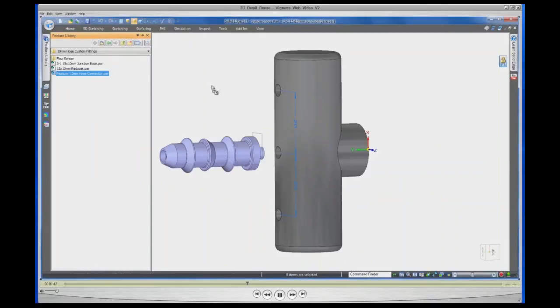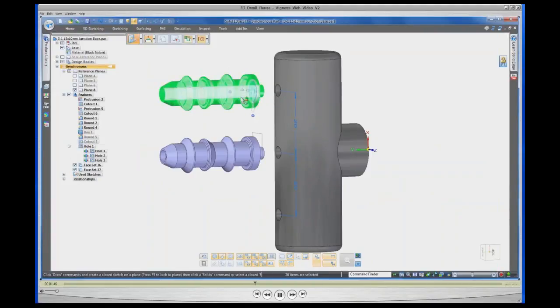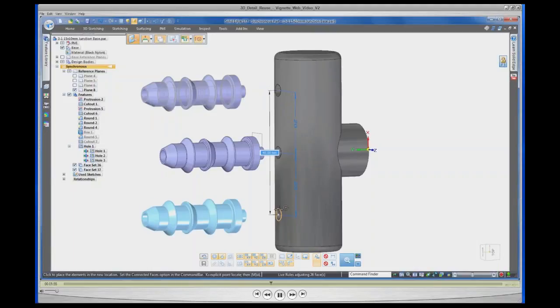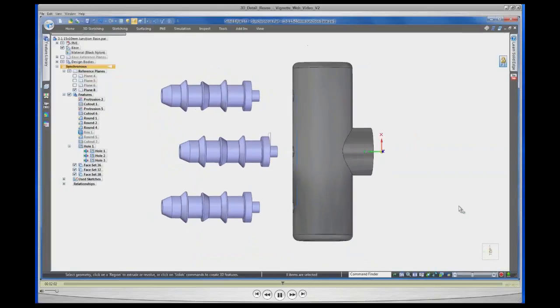The steering wheel can also be used to enter precise offset values. Here we'll offset it exactly 15mm and then snap the barb into place. Additionally, by holding down the Control key while we drag the steering wheel, we can copy this barb to the other location required. Again, notice the familiar use of Windows shortcuts. Holding Control in Windows does the same thing, copies, quick and easy.